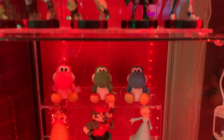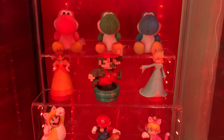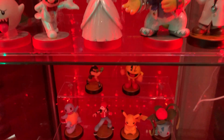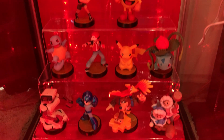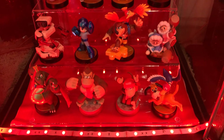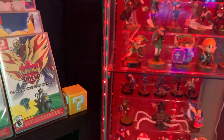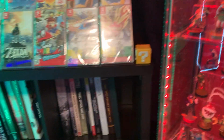But yeah, I'm a big fan of the Amiibos. I think they're really cool. So yeah, those are my loose Amiibos. I actually have a couple more, and I'll show you. I actually thought about opening them.